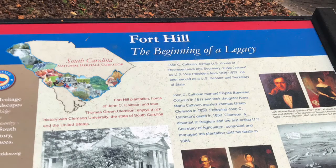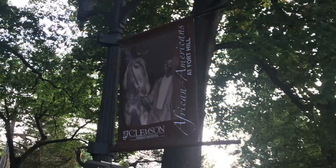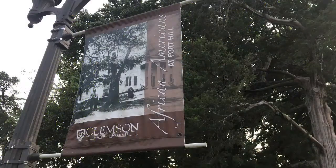Then there's a small information stand, and it only really goes on to say that documenting the African experience at Fort Hill is an ongoing research project. And then lastly, there are these few small flags up near Holmes that say African Americans at Fort Hill, but they just have a picture and then no other words besides that.